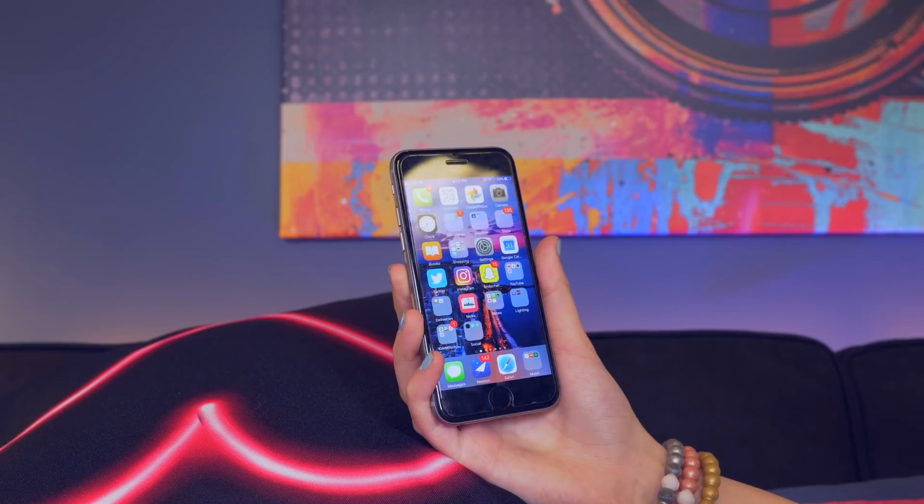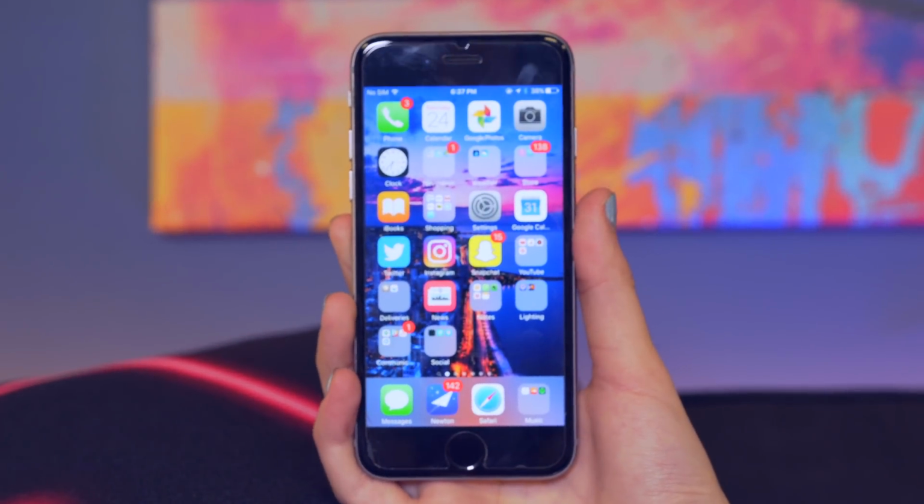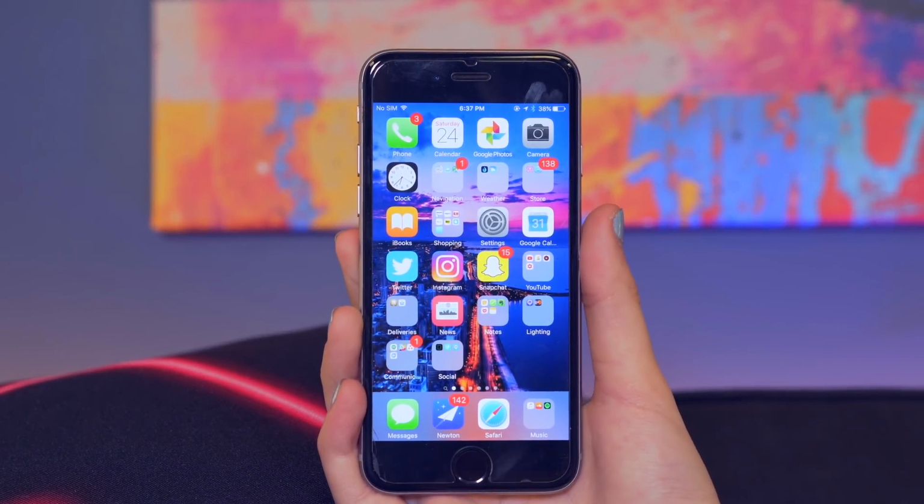This is a phone from the year that Apple added 3D Touch, so although it's the first generation of 3D Touch, it still works pretty well, and it's actually really convenient for the trackpad keyboard and a couple of app shortcuts. Nothing major though.